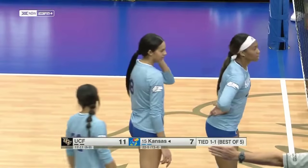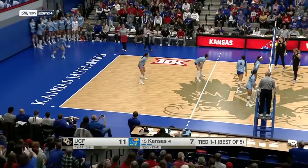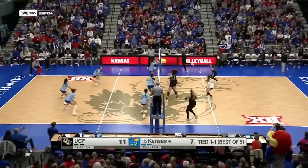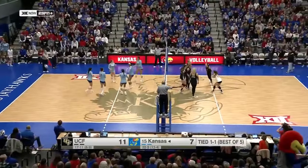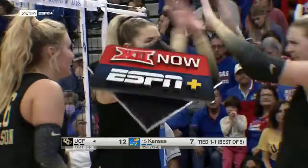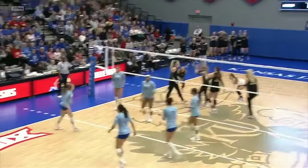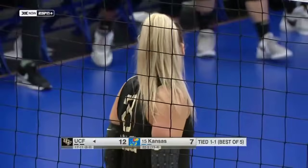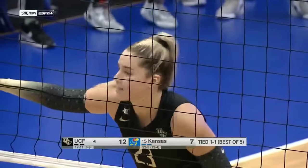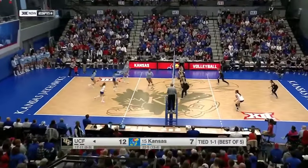We talked about the physical block of UCF. There's a lot of length there. There's a lot of physicality at the net. They have one team block to end the rally, but it's resulted in a lot of touches for them to be able to play defensively. Kansas does not have an answer for Britt Carlson right now. They don't have an answer to slow down UCF's offense. And Kansas is going to have to go back and serve with more intent and more pressure when they have the ball at the service line.